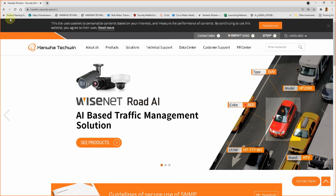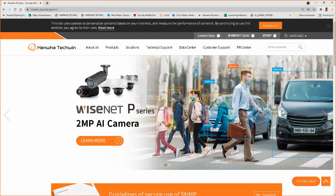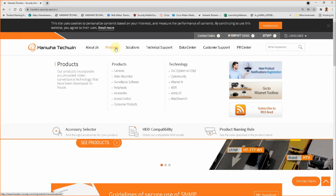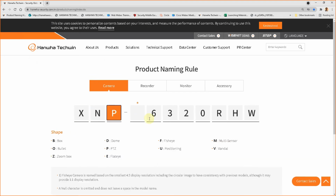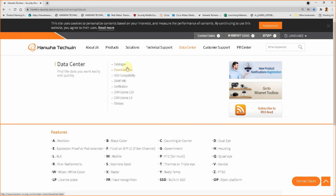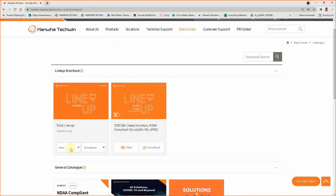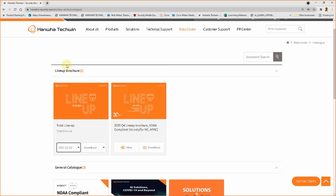Okay, let's go. This is our website, hanwha-security.com. Now, once you go to the website, what do you need from the website? There are three things which you will require. One, if you put your mouse just over products, product naming rule. When you click here, you can find out what is X series, what is P for, what is 6 for, what are these two digits for, and so on. Second, you can go to catalog. I highly recommend keeping one copy with you. Total lineup, 2021.